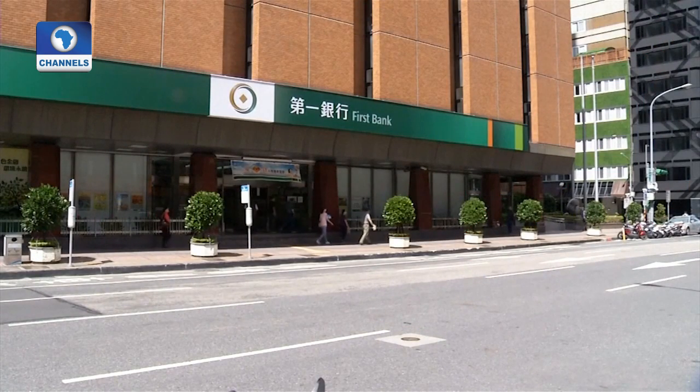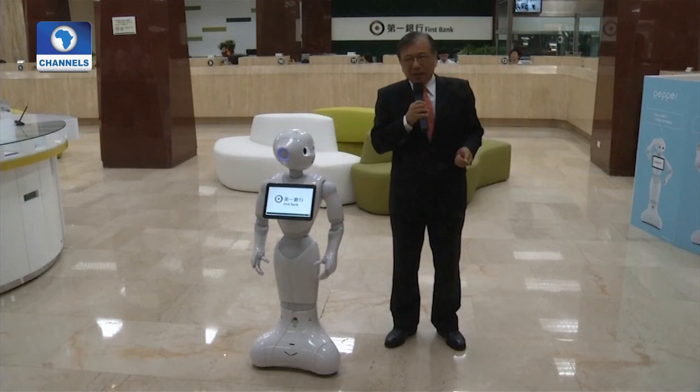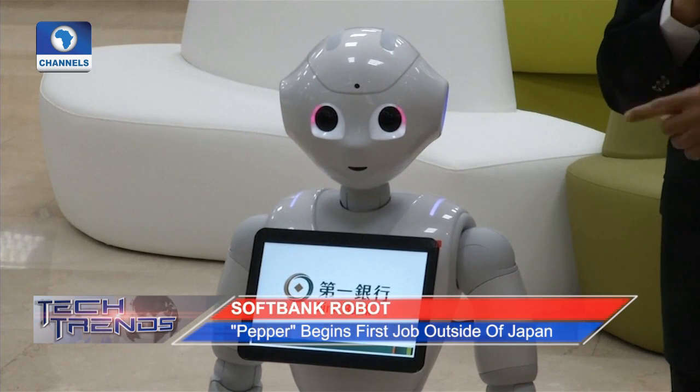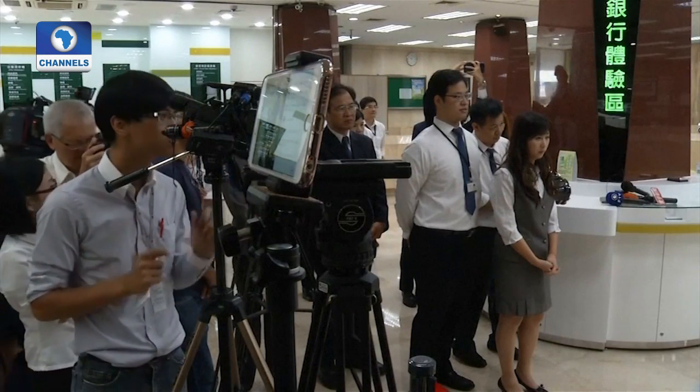Softbank's humanoid robot Pepper began its first formal job outside Japan at Taiwan's first commercial bank. This is the first of 100 rented Pepper units which are due to work at other banks as well as in French retailer Carrefour shops in Taiwan.